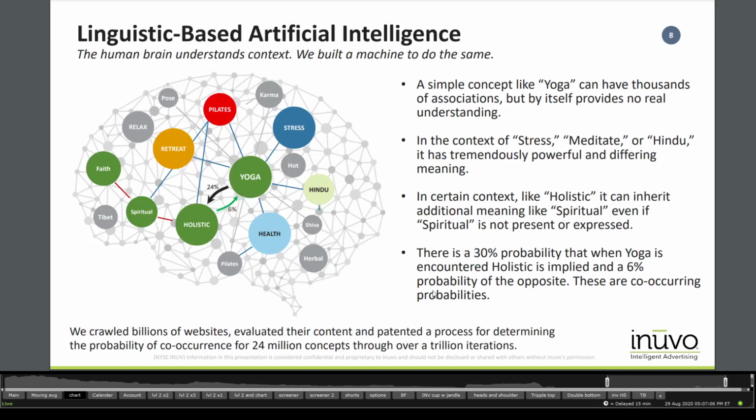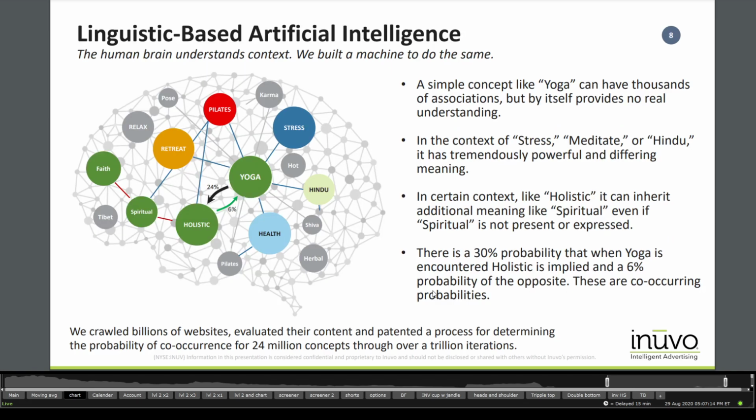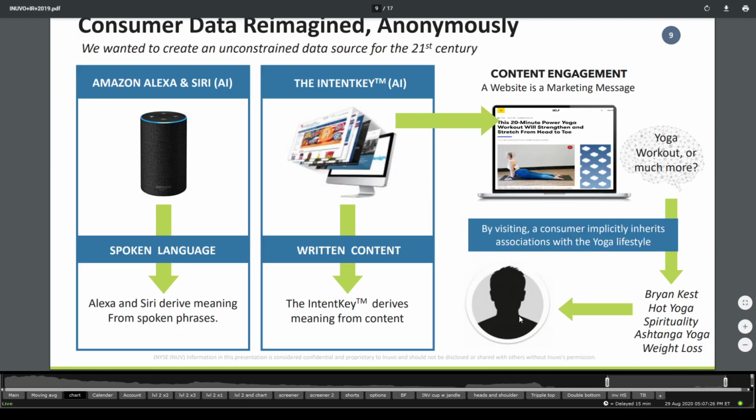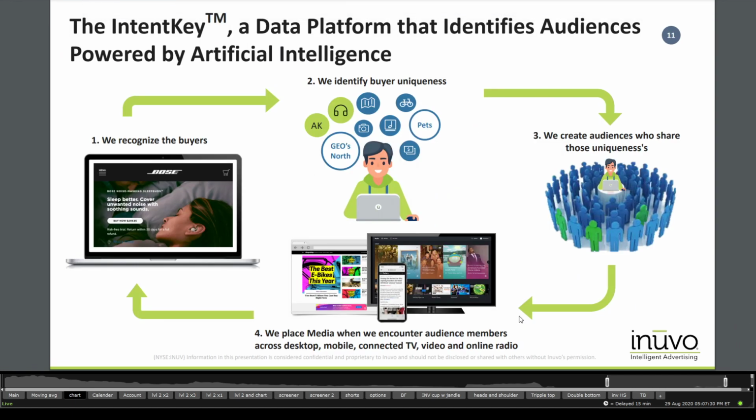So what makes this one special? The aim for this one here is marketing with integrated AI, from my understanding, based on going through their presentation. Basically, it's more of a simple concept, like yoga can have thousands of associations, but itself provides no real understanding. It goes on through basic different philosophies, but it looks quite interesting. If you would like to go on and read on it, this presentation is found on their website.